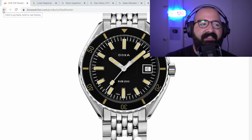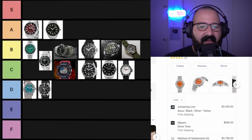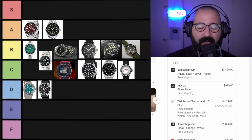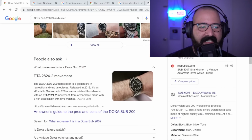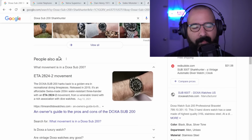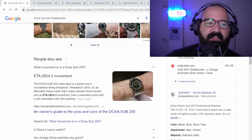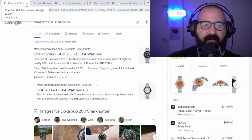If I gave the Seastar a B tier, this has got to be A tier. Again, for just under $1,000, you're getting a really cool watch with some really cool history. It's just, yeah, ETA 2824-2 movement. Total badass watch. This is A tier, in my opinion. I'm a sucker for vintage, guys. This is like a better version of the Bulova Devil Diver, in my opinion.